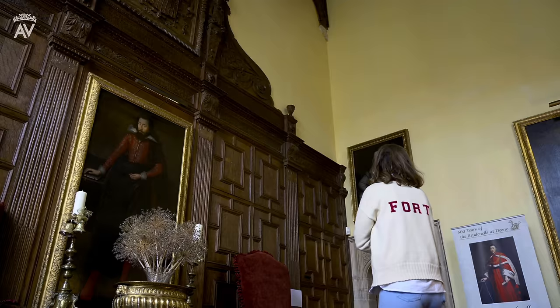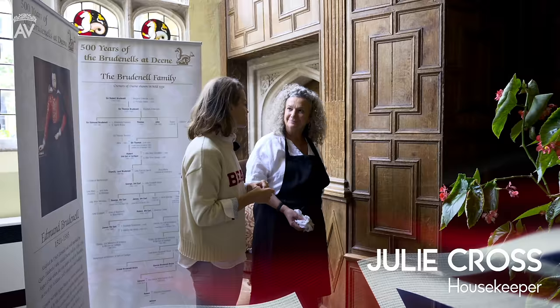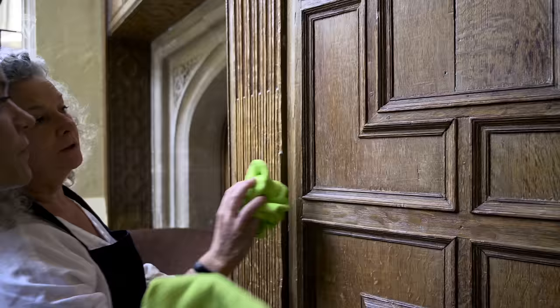Now, I see we've got some polishing going on over here. Julie's very kindly helping us. And I think you might join her, might you? Yeah, I would love to. So what are you using to polish it? A wax. Just a wax? Yeah, just a wax. Put it on very, very lightly. Always go with the grain.